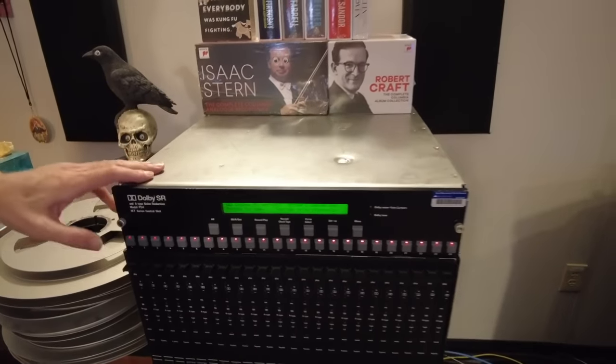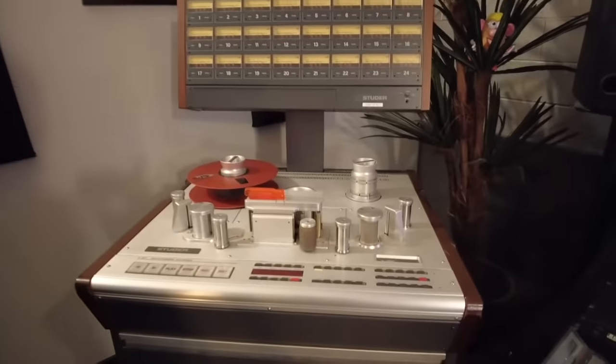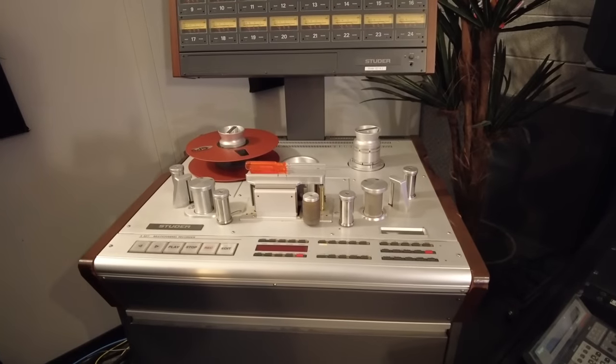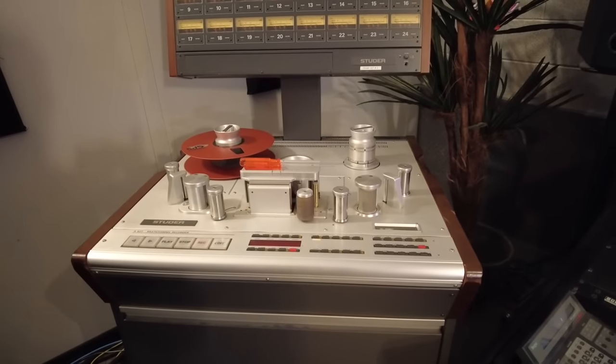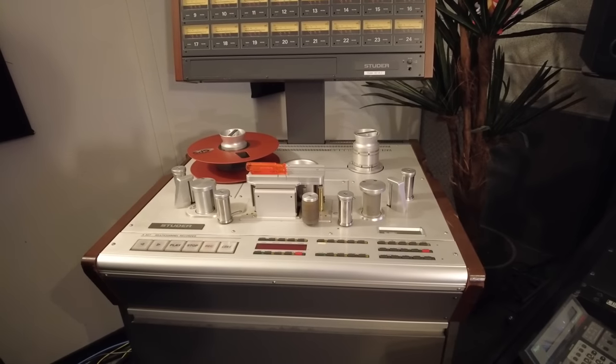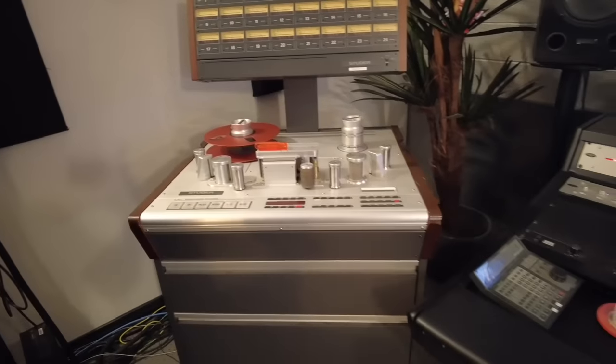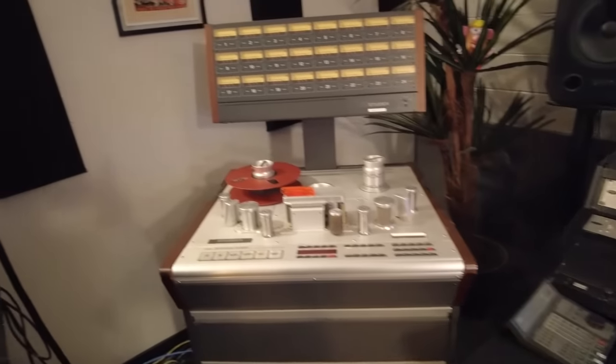This is all based off the output of this Studer 827, which is slightly older vintage than Matt's because it's not a gold edition. And how do they sound, similar? I think they sound pretty much identical. I would hope that would be the case. What's your name? My name's Brett.